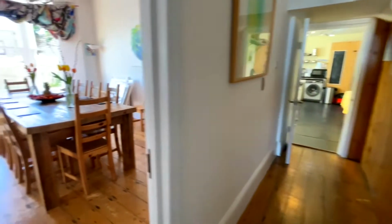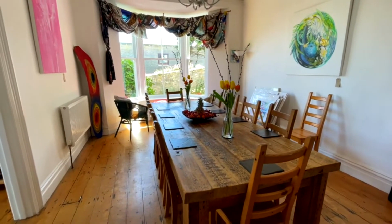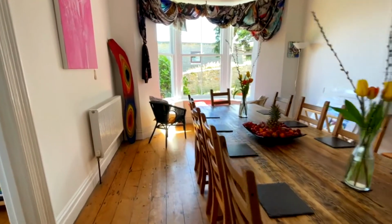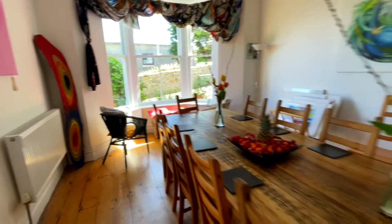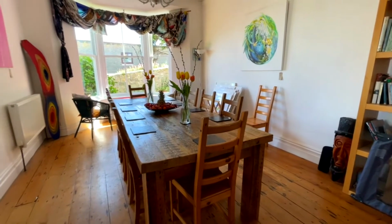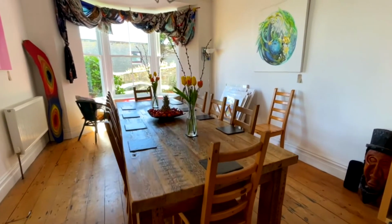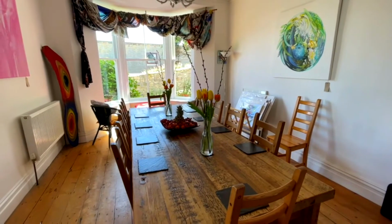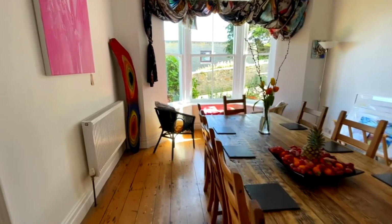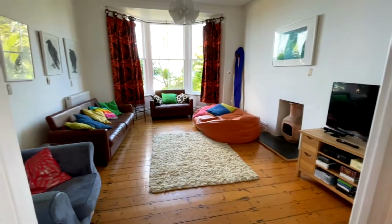As we go into our left, the benefit of being the end terrace is we've got this big window to the side, which gives a lovely extra degree of light into this very large dining area. Lovely wood floor. Again, we've got the lovely cornice ceilings, a little ceiling rose and that lovely window to the side there. Then into the lounge area.